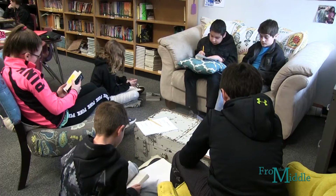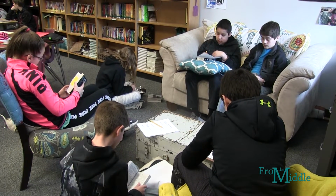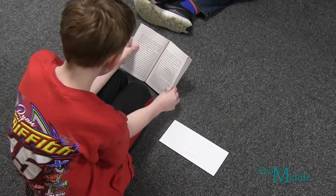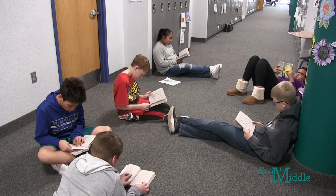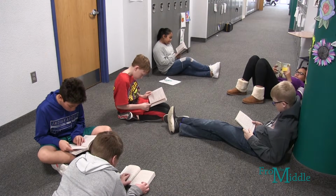We have to choose 4 people to do a job for the week. The jobs are literary luminaries. They find a passage they would like to talk about. Discussion directors, they ask questions, and the connector. They connect certain parts of the books to things in real life. 2 people are assigned to be the literary luminary, and then the other jobs only have 1 person.